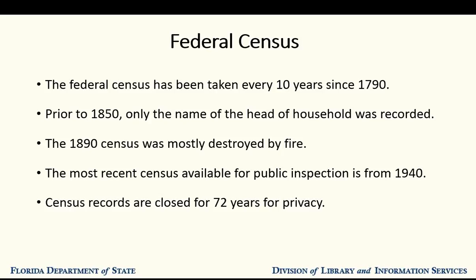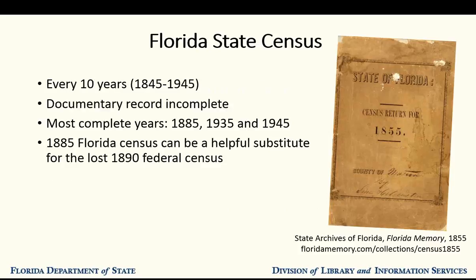These census records were taken every 10 years and have been. So 1850 up through 1940 is what's available right now. There's a 72-year privacy statute in place, so you're not allowed to actually look at anything more recent than 1940. But the only one that's not really available is the 1890, which burned in a fire at the National Archives in the early 70s, I believe, and was mostly lost. There's a few chunks of it, but the vast majority of the 1890 is missing.